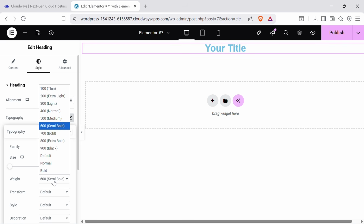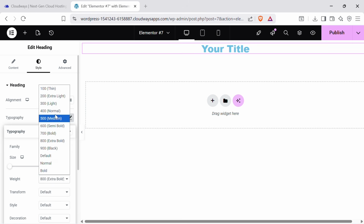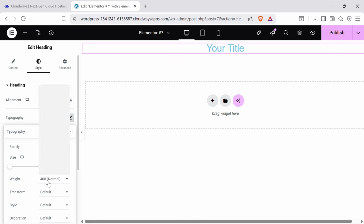Now you can change the weight. We could change it to bold. That's probably not going to change anything, I don't reckon, but black, there we go. So extra bold. We can change those around, but most of the time, just leave it on normal. Oh, we've got normal there too. It was actually on, what was it on? I think it was on maybe semi-bold, yeah.